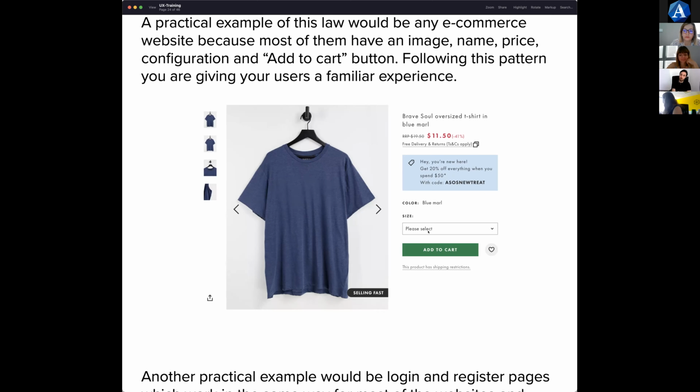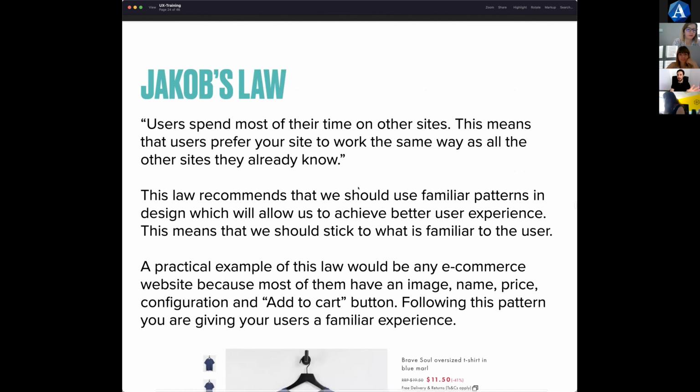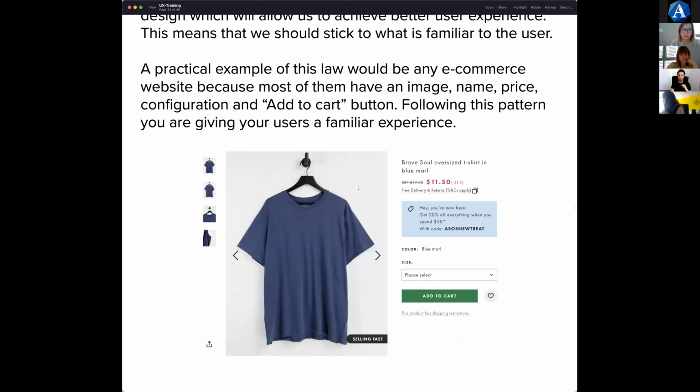So all of these e-commerce websites follow the same kind of idea, so it's easier for the users to use them. Users want to use the things that are familiar to them. So next time that you're on the e-commerce websites, just take a look. You'll see all of them actually follow the same principles. And this is Jacob's law. Make your things familiar to the users.